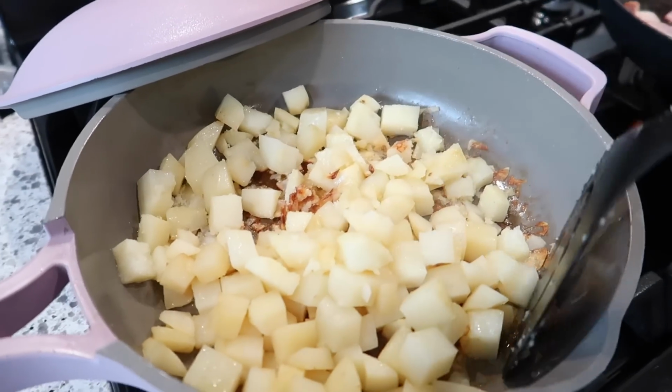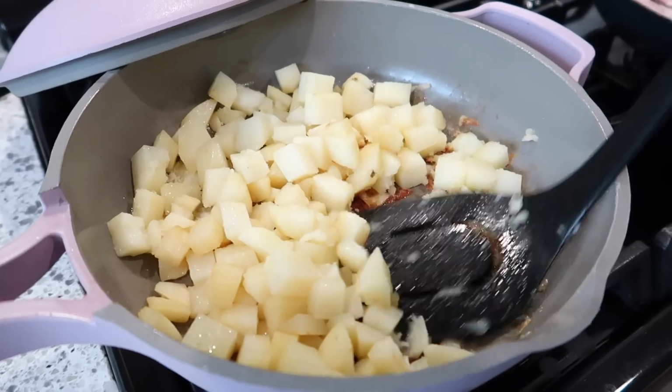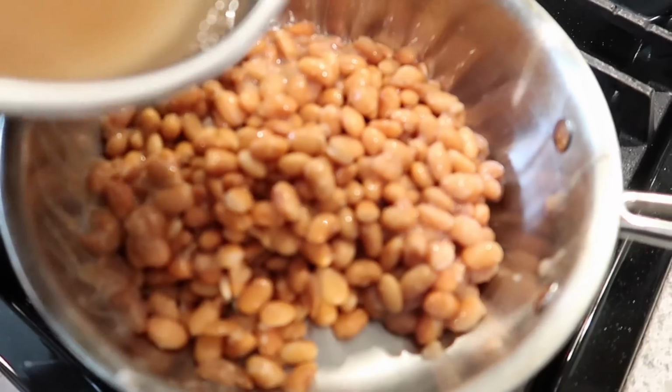You can see here, this Always pan is honestly not my favorite. It says it's nonstick. You guys, it's not nonstick. I do not recommend it at all. But I did cover the potatoes so that they would cook a little bit quicker.